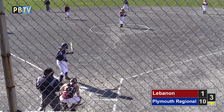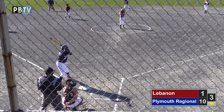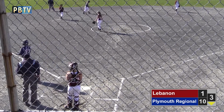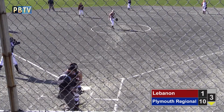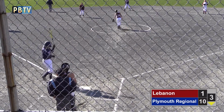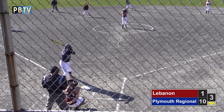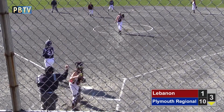Plymouth still only has 1 out here. They started this inning with a 6-1 lead, and now it's a 10-1 lead. It's very slim for Lebanon to come back as Tristan Keller hits a foul. It'll be strike number 1. So there's not really much Plymouth can do now, except end this game early and let us all go home. I do not believe there's a mercy rule here in female softball.